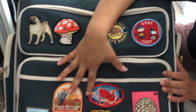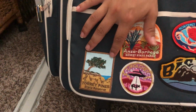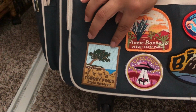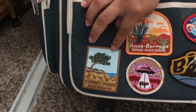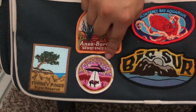And then these patches down here on the bottom pocket, this one is the Torrey Pines State Reserve patch. This is a park in San Diego, and it is actually right next to UC San Diego, where I did graduate school, and I spent a lot of days at that state reserve, and so I wanted to get a patch from there.